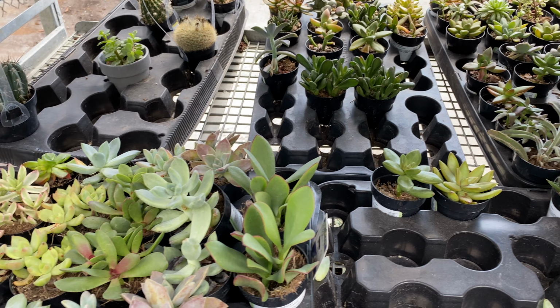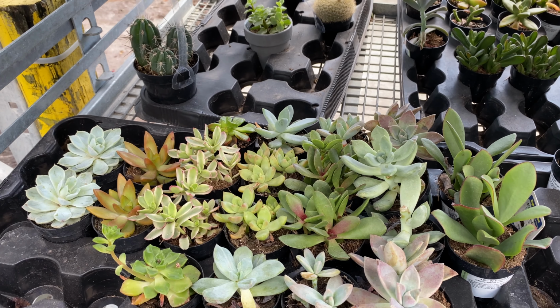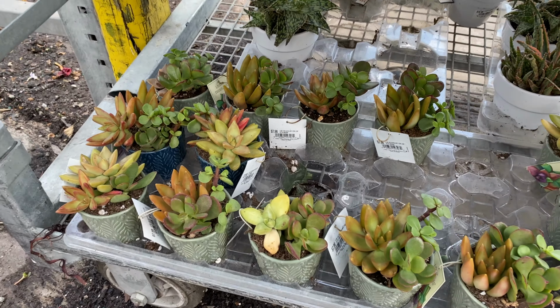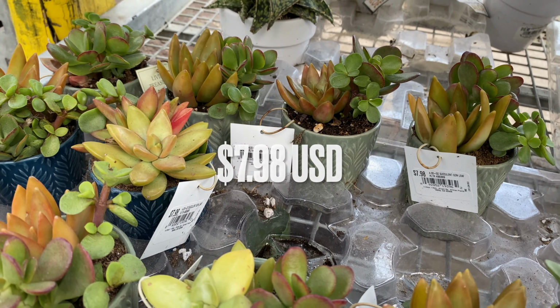We have some succulents again here. I always like to go check out the succulents. I know I've talked about doing a video on an arrangement, and that's in the works. So soon I'm excited to show you guys, but they're similar to these, just little arrangements like this. These were actually really good prices for a little arrangement, so it's up to you what you want to do.